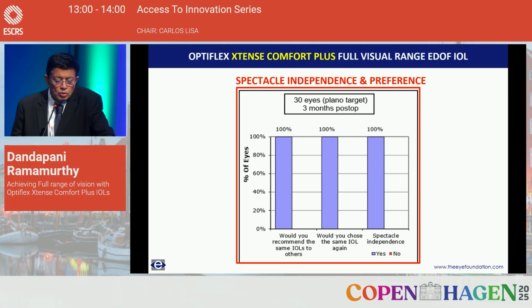Would you choose the same intraocular lens again? What about your comfort with spectacle independence? Especially in those cases bilaterally implanted, it was 100% yes. Having said this, I must say that we have implanted just 12 eyes, and this is an analysis of just 30 eyes. So it is initial impressions about this lens.